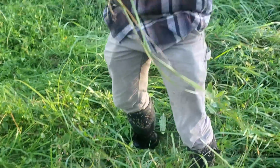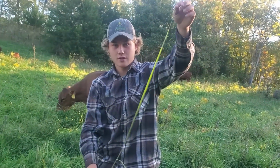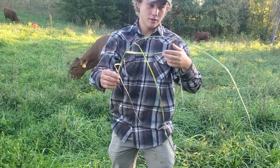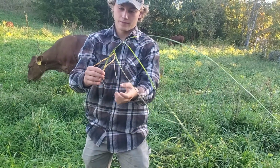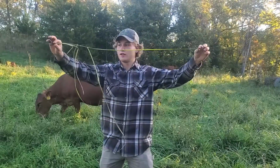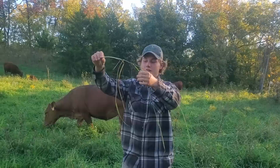Here. So this is Kentucky 31. This is the grass that everybody hates. It's got 3 leaves on it. Well, four. Four. Well, there's the newest ones in the bottom. 2, 3, 4. Look how long that leaf is. Heck, that thing's over 2 feet. That's almost 3 feet. And then there's another one coming out right here, and then next there's another one right there.